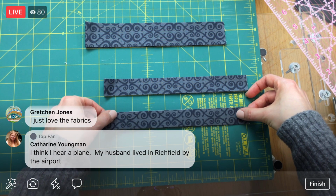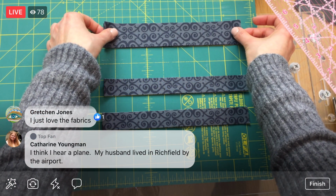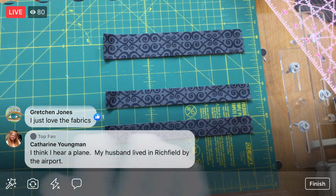Okay, this will be our 8 7-inch ones. Scooch him over too. All right, let's do it.